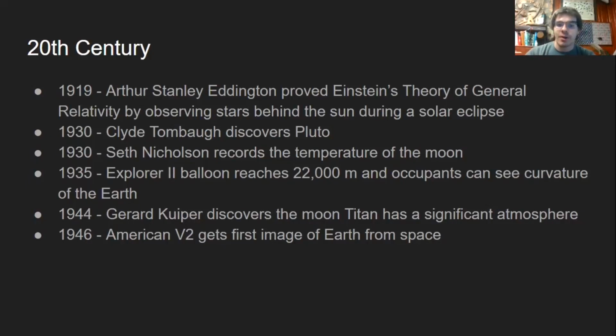But the only way that you can observe that sort of thing is through a solar eclipse. So what Arthur Stanley Eddington did was he ran around chasing solar eclipses around the world and observing the outskirts of the sun during the solar eclipses, and he was able to see stars that mathematically should be behind the sun at that point. And that's how he proved Einstein's theory of general relativity, by proving that gravity warps space-time, which is wild. That's a crazy thing to do, but that's how he did it.